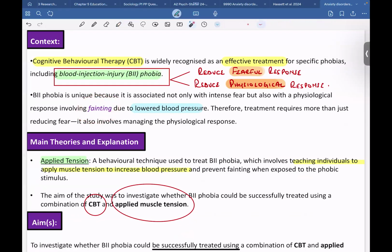So BII, that is blood injection injury phobia, is unique because it is associated not only with intense fear but also with a physiological response involving fainting due to lowered blood pressure. We've spoken about this in detail in our class before. Therefore, treatment requires more than just reducing fear. It also involves managing the physiological response too.